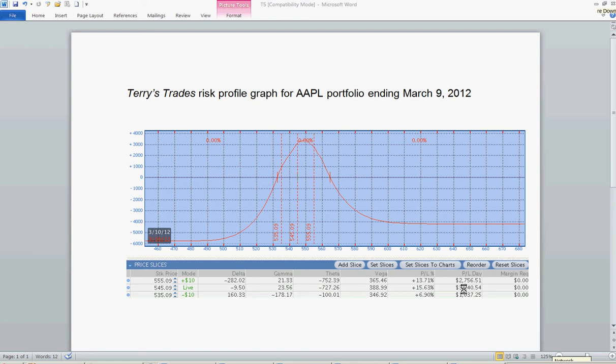If the stock should go up $10 from 545 to 555, well, we make a little less, $2,700. But the good thing is if it should fall by $10, we still make $1,000. That's not bad for a $5,000 portfolio. It's about 20% in a week.